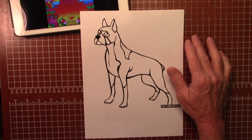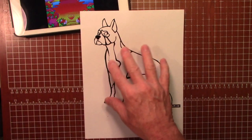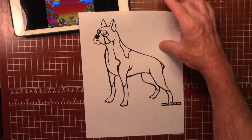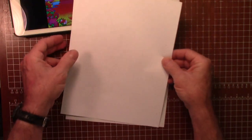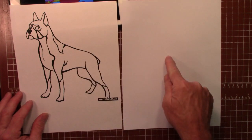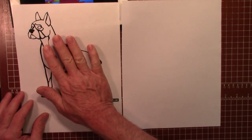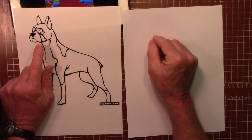But you can get a coloring book page and get an image that you like, and then print it out or get it from a coloring book page, get another piece of paper, and what I'd like you to do is try to draw this picture here, whatever this picture might be. Try to draw it here by just doing it this way, looking here and trying your best.